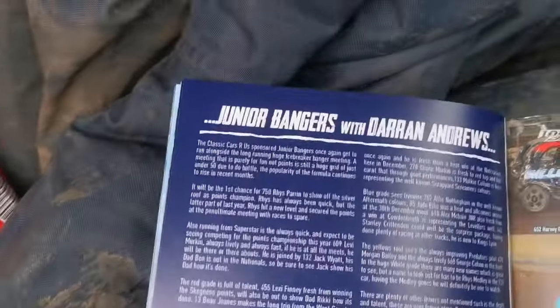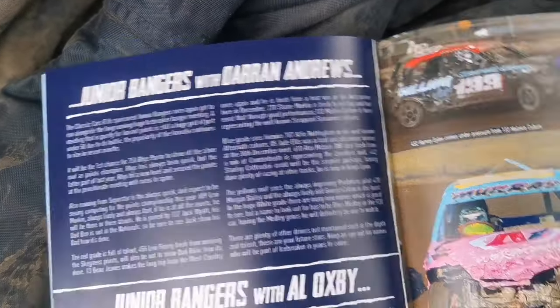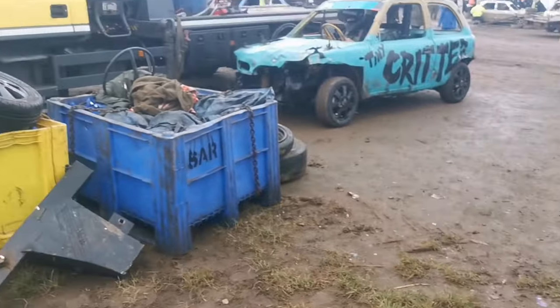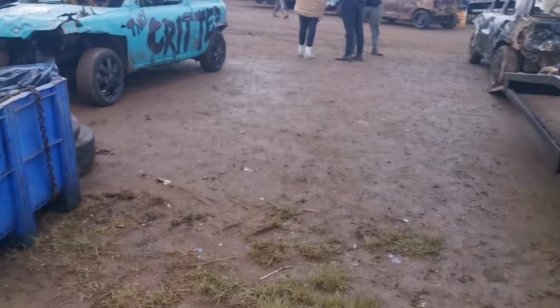So we're here. It's cold but dry. Pits are full. I've got the right for the program. Don't get to do it very often. I'm not the best at it, but we've had a go. Harry's out in heat two. Top 10 qualify for the final. So it's dry at the minute. Obviously wet suits us, but we'll see how we get on.